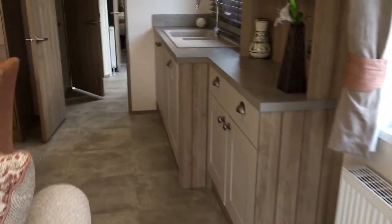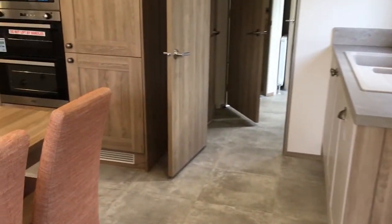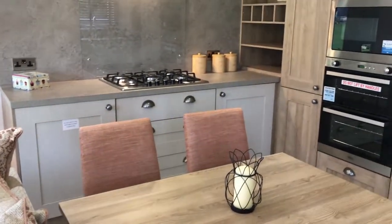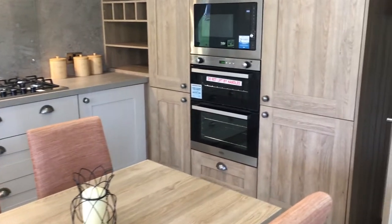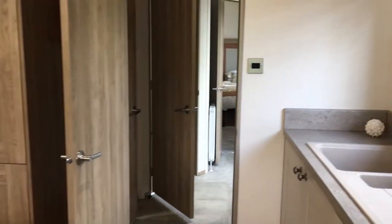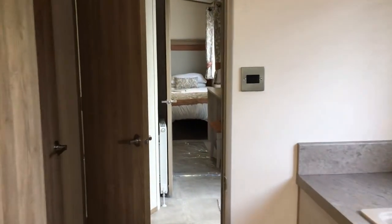A very large kitchen diner with everything you'd expect from a luxury kitchen. You've got your gas hob, microwave and oven, you've got a dishwasher, and you've even got a washing machine.